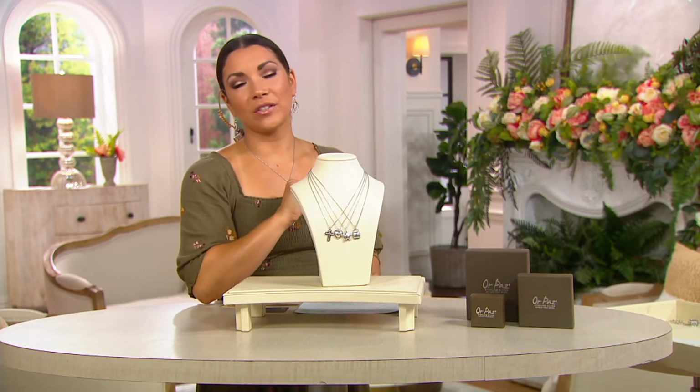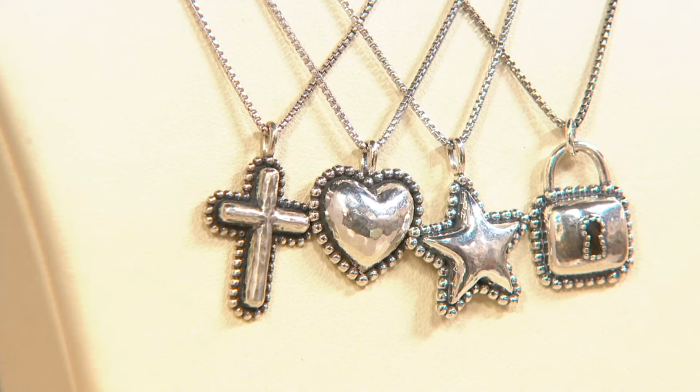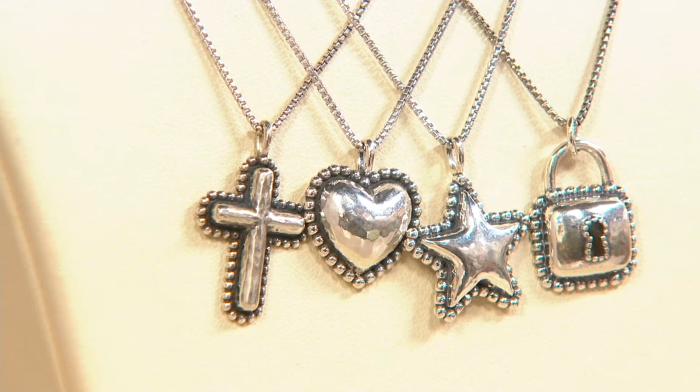Then we have that gorgeous heart, always a fan favorite in the world of jewelry. That's the one that I have on. That stunning star, and then the lock.